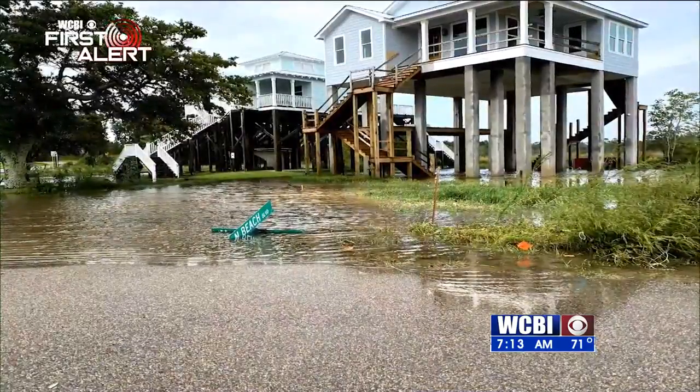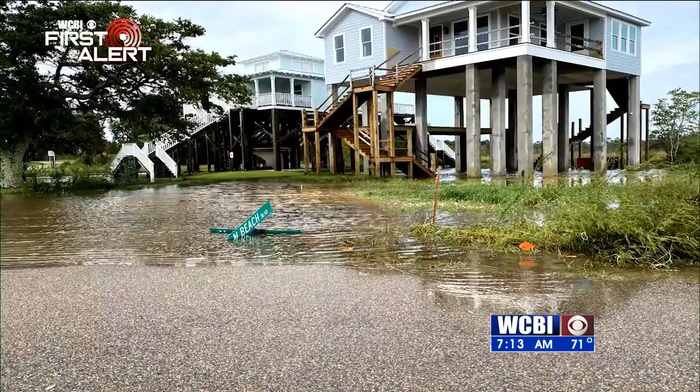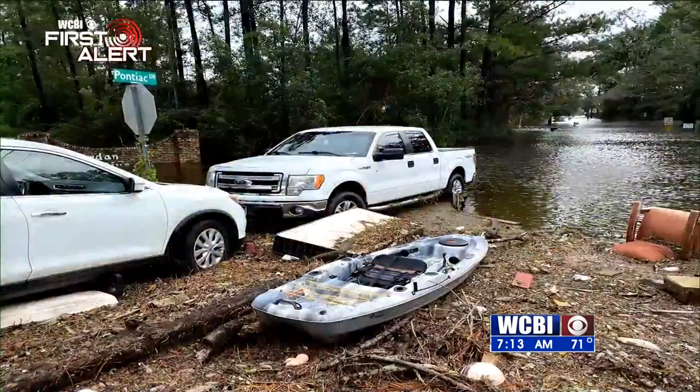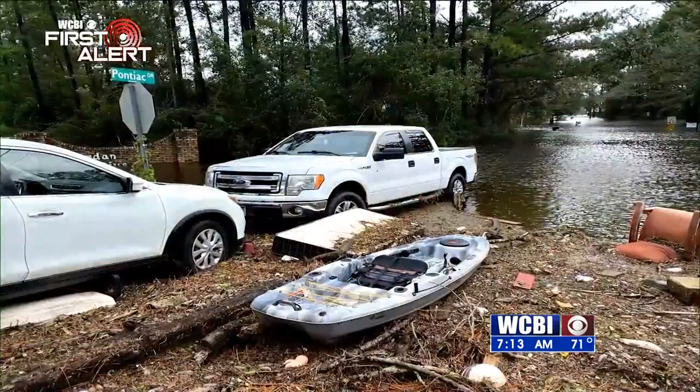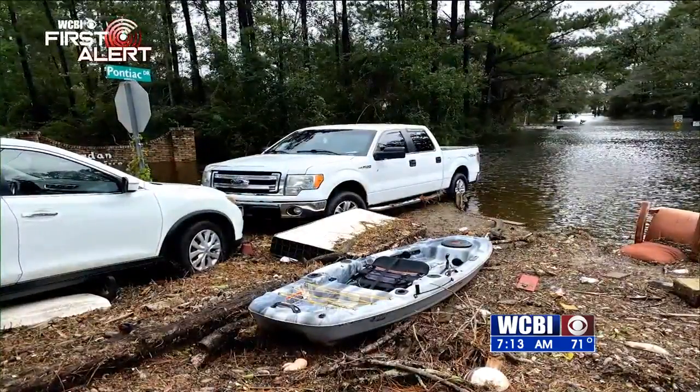That's all thanks to Katrina, which wiped out all of the homes in Bay St. Louis. Most of the houses were okay because of the stilts, but still lots of flooding there as well. And storm surge penetrated far inland as well. It flooded the main highway out of Bay St. Louis, as well as several neighborhoods in the area.